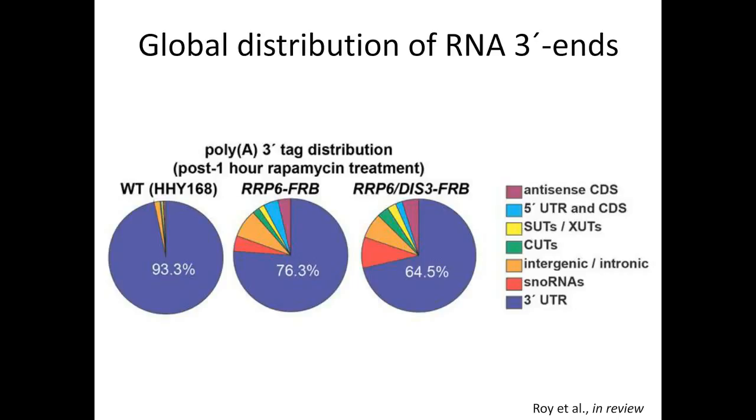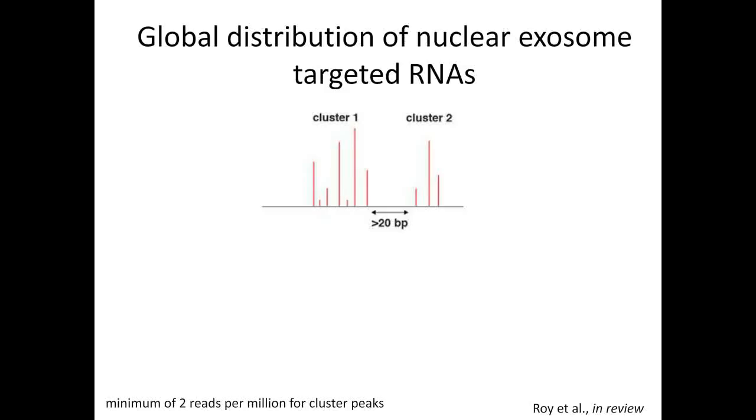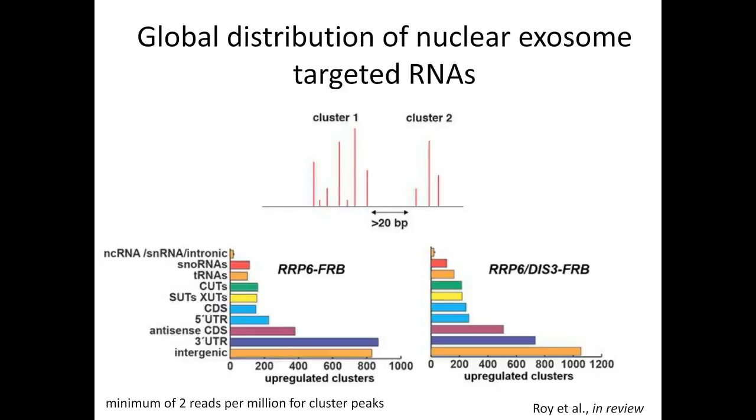So we went forward with this approach, and we looked at the total nuclear exosome targeted RNAs, and we wanted to determine where they were mapping to, and what types of genes are targeted by the nuclear exosome. We clustered these poly-A sites, choosing to cluster poly-A sites that were within 20 base pairs of one another. When they were separated by greater than 20 base pairs, they were called as different clusters. And we chose a cutoff of 2 reads per million for the cluster peaks.